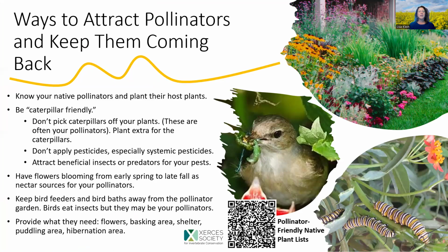So how to attract them and keep them coming back? Well, you really need to know what your pollinators are. So which types of insects you have or birds, those kinds of things, and be caterpillar friendly. So don't pick them off your tomato plants, just plant more, because those are going to be your pollinators next time. And don't apply those pesticides.